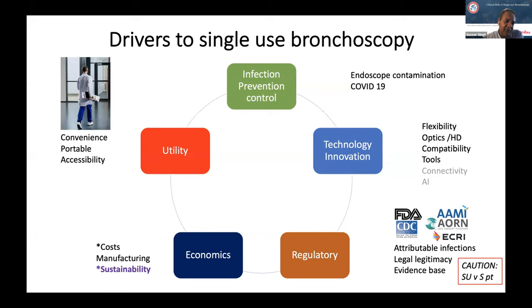The utility side of things is clearly obvious: the convenience, the portability, the accessibility, although there are studies that suggest that the sturdiness of the single-use scopes is still not quite that of the reusable scopes in certain settings. If we then move across to technology and innovation, the flexibility of being able to develop newer and better technologies to get them closer to the optics of the reusable scope systems, compatibility such that plug and play for the different types of scopes, irrespective of which organ they're being utilized for, is very important. And the tools that are already available for reusable scopes in the bronch suite are now becoming available in other areas in the single-use scopes.